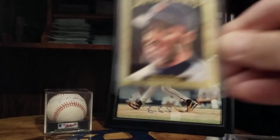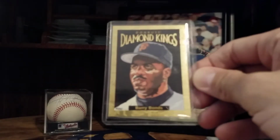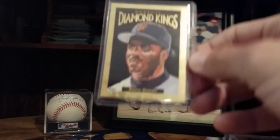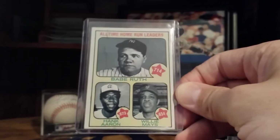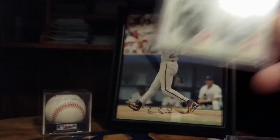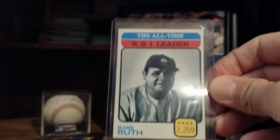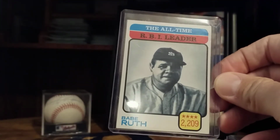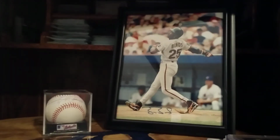Bonds Diamond King, Donruss Diamond King, numbered to 10,000. And I apologize for the glare. Babe Ruth, Hank Aaron, and Willie Mays. Another Babe Ruth. I do not have any original Babe Ruth cards. Maybe someday, but right now I just do not.